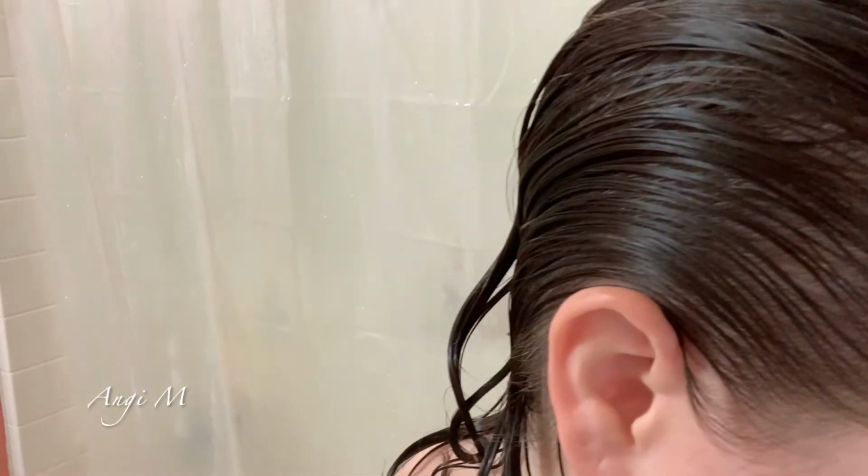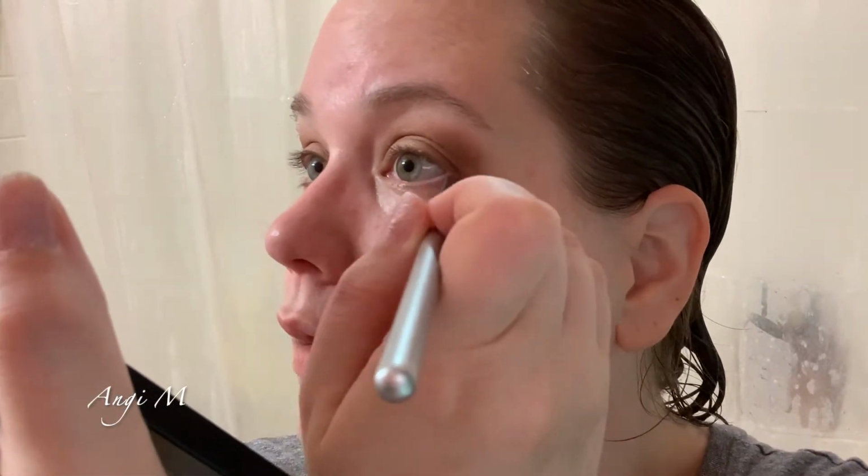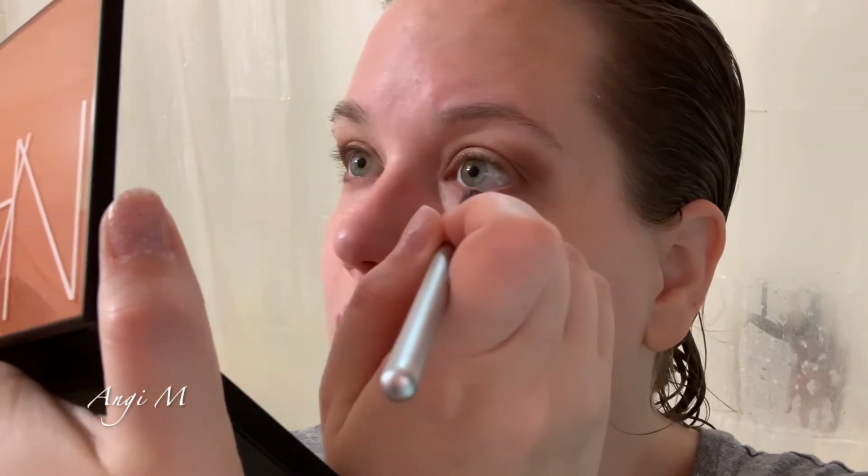Okay. And then I'm going to take my It Cosmetics Smoky Liner. I'm just going to dip it in there. I'm just going to give a little bit of a line to my under eyelashes. Kind of get that in there. Do just a little bit more.